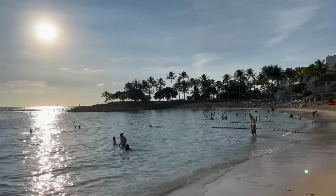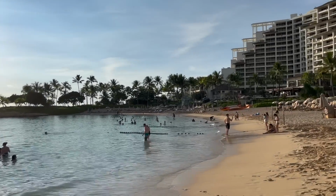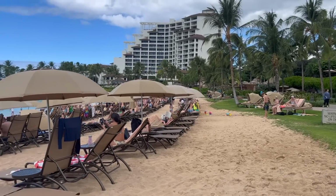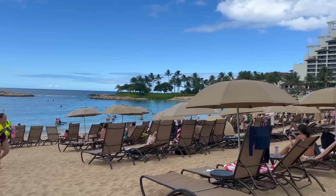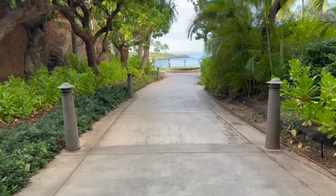I definitely recommend this strategy, even if just to have a towel on your chair to make it obvious to your family where you're set up. There are tons of chairs and they all look exactly the same.